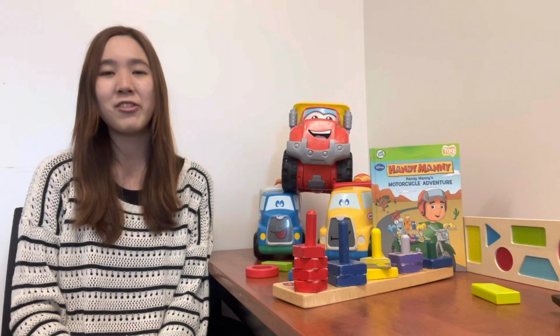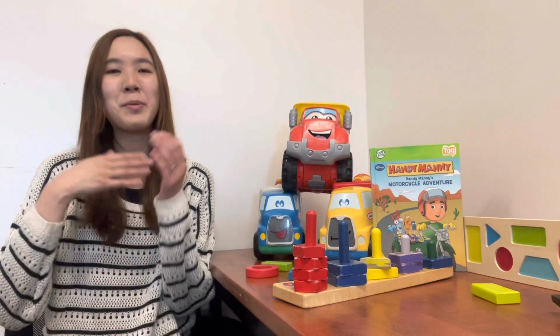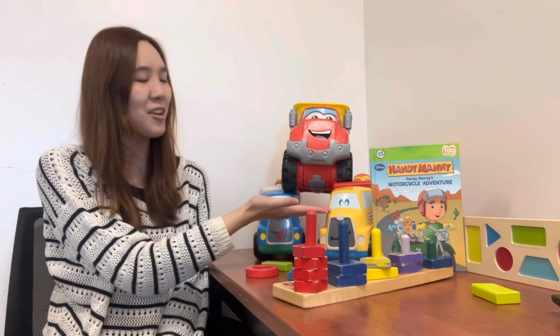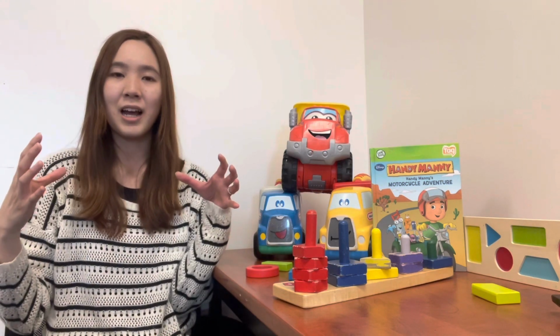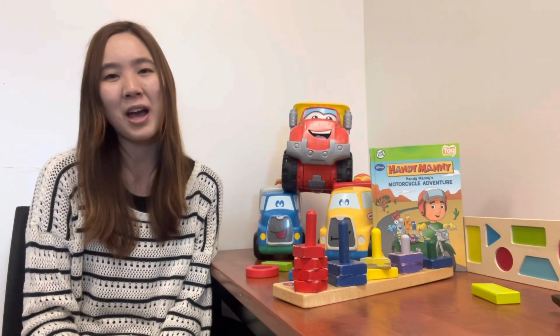Children, do you love the story? I love the story so much because I see so many cars in the story. I like the red car, I like the yellow car, and I also like the blue car. I like the big car, I also like the small or tiny car. What car do you like? Let's share with your parents.